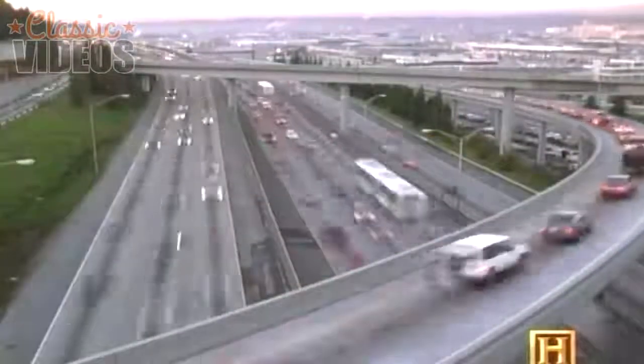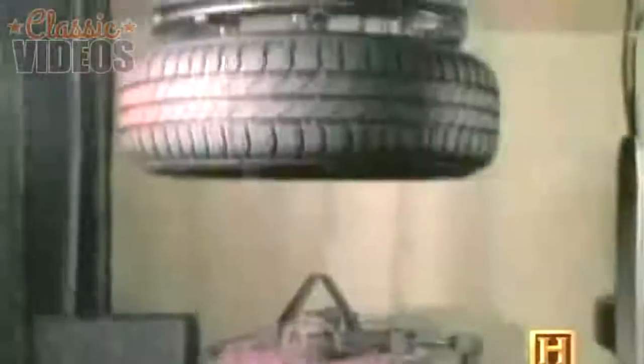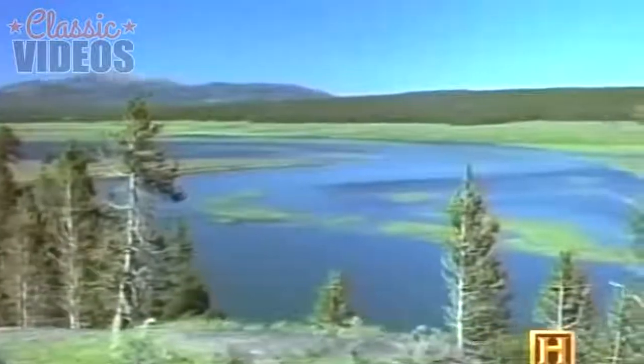Tires are the most widespread use of rubber. Over 1.3 billion tires are made each year and account for 68% of all rubber production. In total, the world consumes 20 million tons of rubber annually. Some experts contend that rubber is the fourth most critical resource in the world, after air, water, and oil, and perhaps the most fragile.